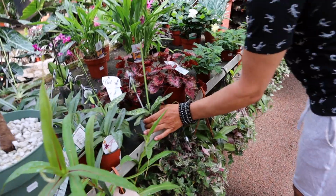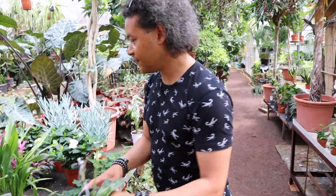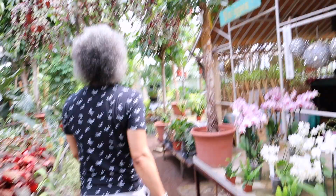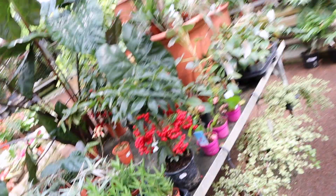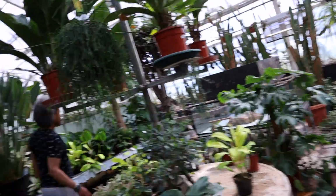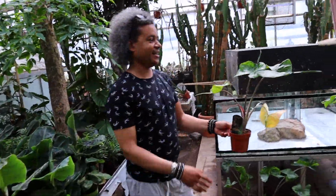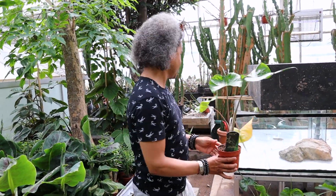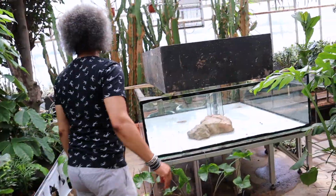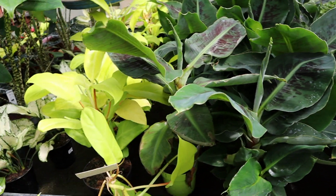Look at these beautiful orchids. Isn't that absolutely gorgeous, the colouring on the leaves? Oh, and then hanging baskets with all sorts up here. And then we can go in here and look down here. They have Alocasia Stingra, also a very popular plant because it looks like a stingray with the tail on it. Lovely. And look at these banana plants down here.